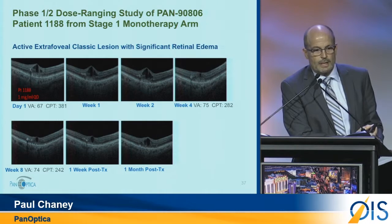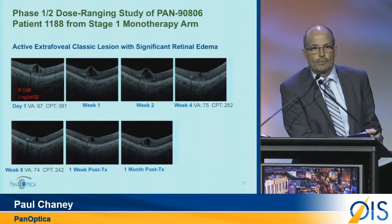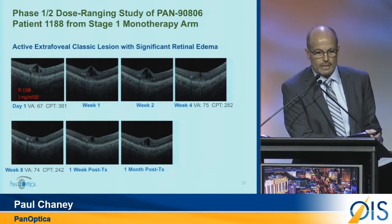This is the second patient, 1188. This one has a significant amount of intraretinal fluid. You see day 1 and week 8. At week 8, there's 140 micron thinning. This is eye drops only. And you see reaccumulation of fluid at 1 week and 1 month after cessation of the treatment.